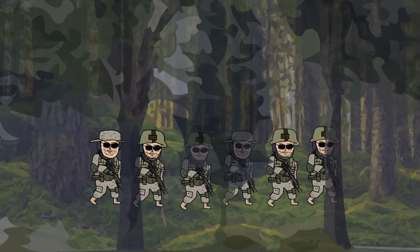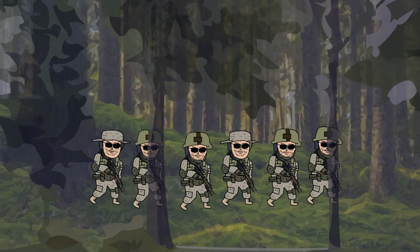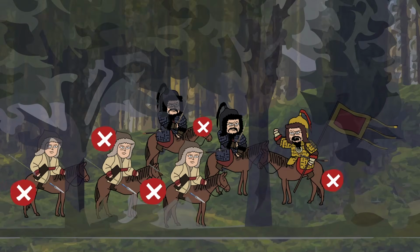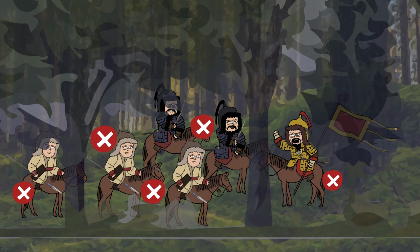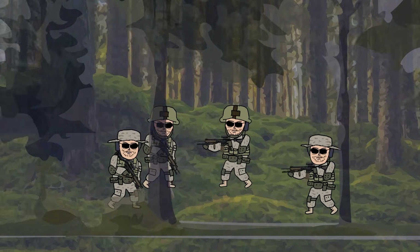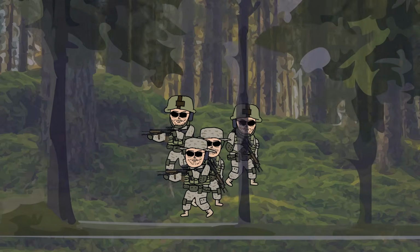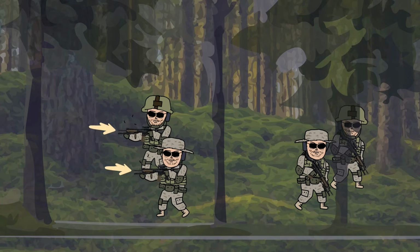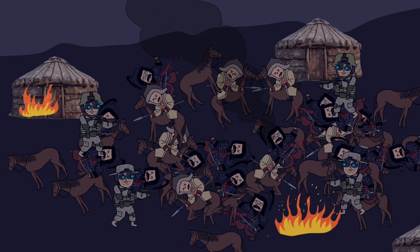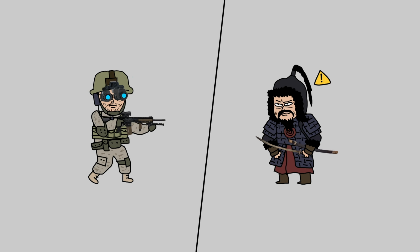Let's imagine the Marines do make it to a forest. This dramatically changes the tactical situation. In dense woods, cavalry loses most of its advantages. The Mongols would have to dismount and fight on foot, where they're less effective. The Marines could use hit-and-run tactics, ambushes from concealment, and their night vision to attack Mongol camps after dark. This becomes a guerrilla war, and the Marines are suddenly much more dangerous.